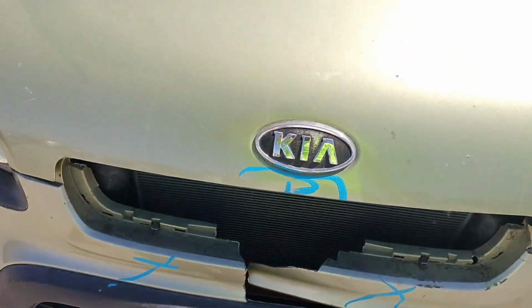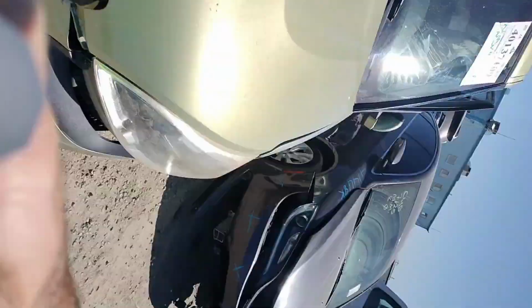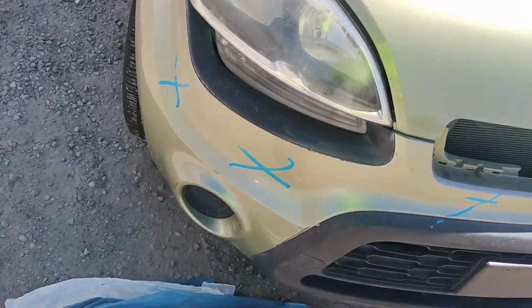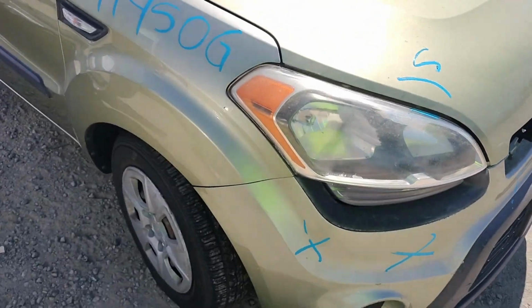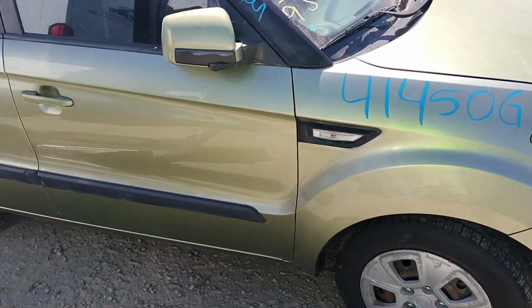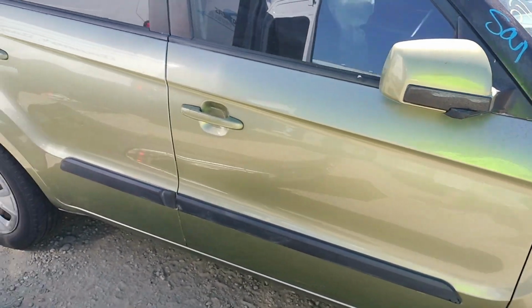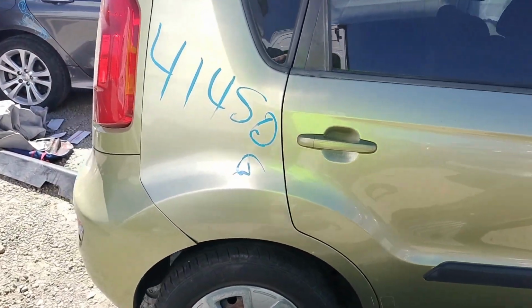You can see a dent right there on the hood. Couldn't get the hood to open. Some scratch right there on the hood as well. You can see the passenger fender looks good. Passenger door looks good. Passenger back door looks good. Passenger quarter panel looks good.